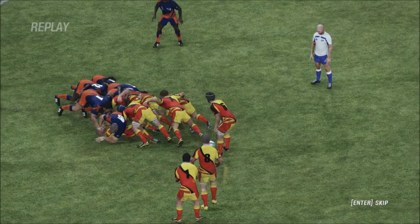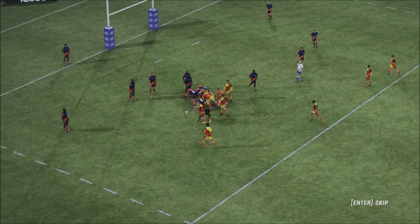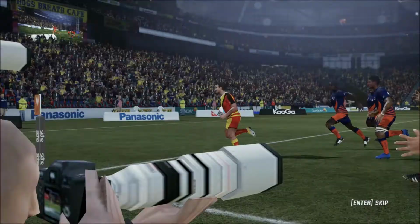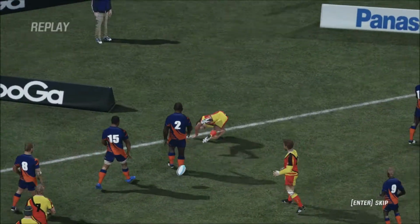Now this is the sequence leading up to the try. You can see his pace here, it is remarkable. No one could catch him, but it was a great pass that set him up.